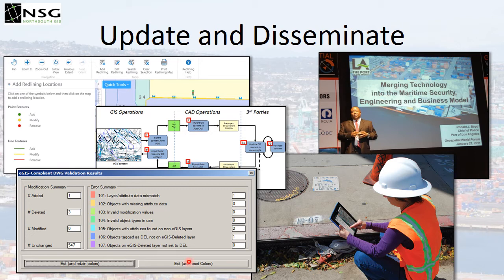In fact, what this form here shows is a quality assurance tool that can be performed against those CAD drawings to ensure that that data can be then integrated back into the GIS. And in this way, every project that the port lets out can not only start from reliable and authoritative data, but can contribute to the quality and the longevity of that data.